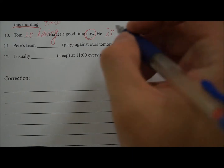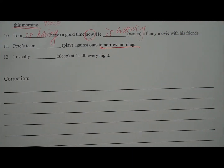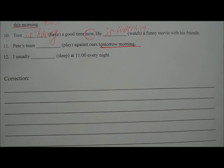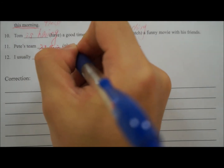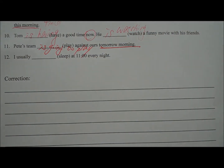Alright? Number 11. Peter's team against ours tomorrow morning. Well, it's about what is going to happen tomorrow morning, so it's in the future. We have to use the future tense. It's better to use be going to for this one. So we say Peter's team is going to play. Because, games, matches, we schedule them. So we must have a plan for that, for things like that. So it's better to use be going to.